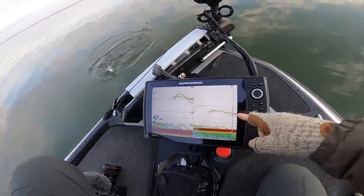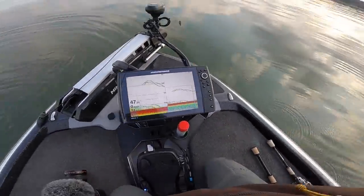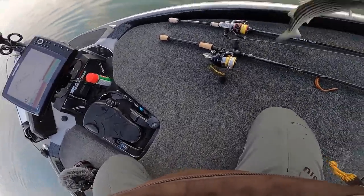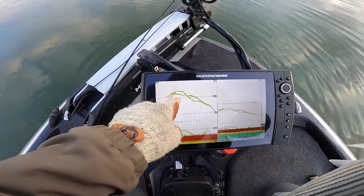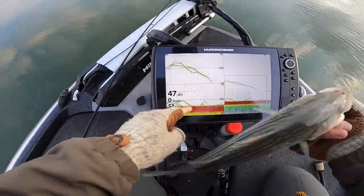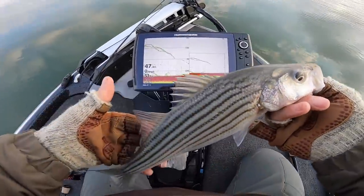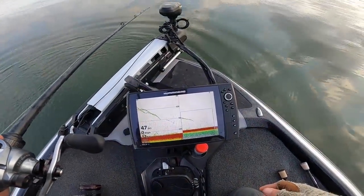I can see these fish right here. Literally. Oh, jeez. This fish right here, y'all, was that fish right there. There's my spoon. It came up, I jigged it, and he smoked it right there. These fish that are on the bottom, I think they're catfish. I think they're catfish that are chasing these things around and eating the scraps. That was just an insane catch.